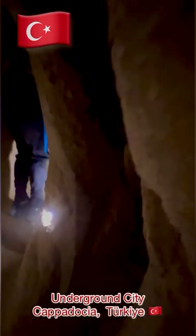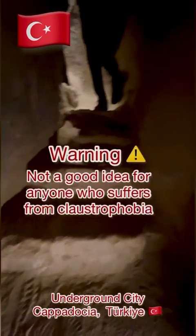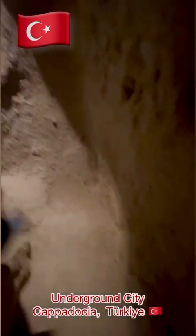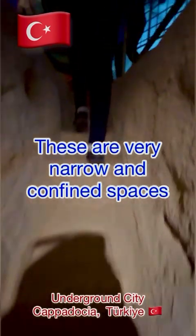We are now heading up to another level, and you have to be very, very careful here. We are heading up these narrow, steep stairs. You have to be very, very careful. A quick warning, these caves are not for people who suffer with claustrophobia and anyone who does not like small confined spaces.